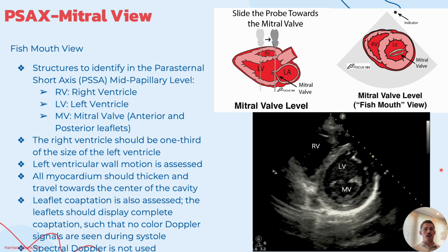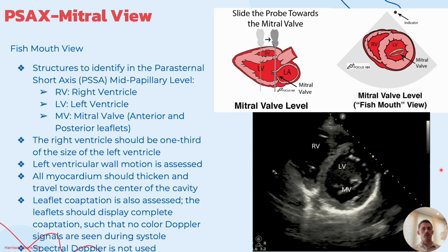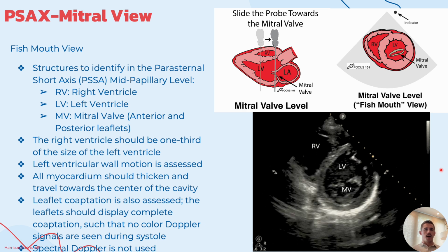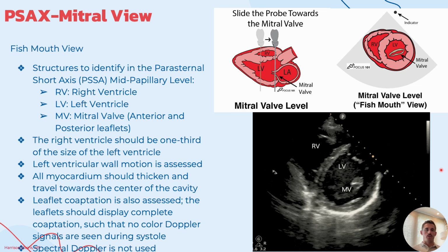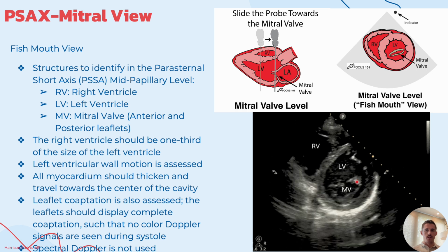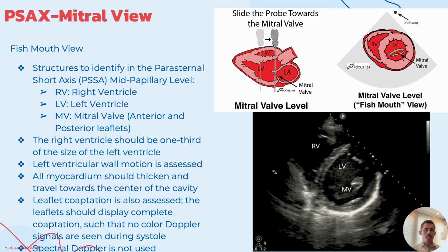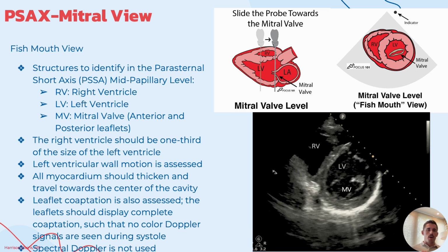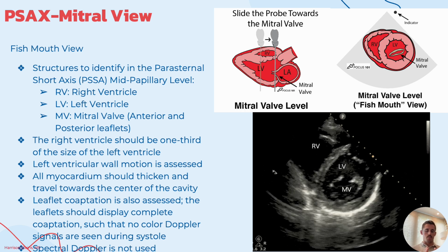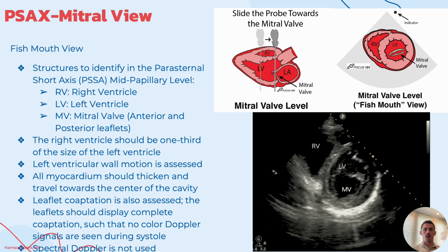Moving on to the mitral valve view. This is colloquially called the fish mouth view because you see a fish mouth opening and closing. We're looking to identify the right ventricle, left ventricle, anterior and posterior leaflets of that mitral valve right here. Overall, the right ventricle should be a third of the size of the left ventricle. If we have changing of that, then that can be pathologic.